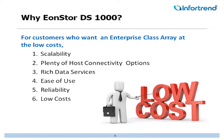Why Eon Store DS1000? Well, it's easy. There's certain factors that every customer wants to be able to see. They want an enterprise class array and they want it at the low cost. So with the 1000 series, we can give them the scalability, we can give them all the different host connectivity options, all the data services, ease of use, reliability, and of course the low costs.